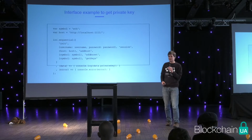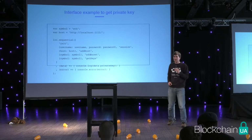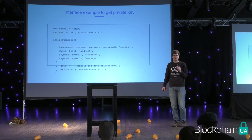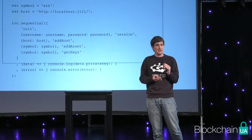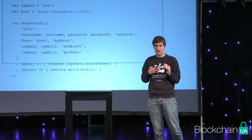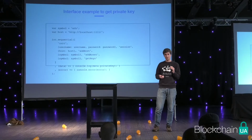So here's a small interface example to get a private key, in this case from Ethereum. Now, if you know a little bit about coding, you can see that this is quite simple to do. And that's exactly the goal. We want not just seasoned developers, but also beginning developers to be able to easily work with blockchain. Because at the moment, the level to get into blockchain is still, according to us, too high. And I think we can really lower those barriers, not just for education, but also for business use.